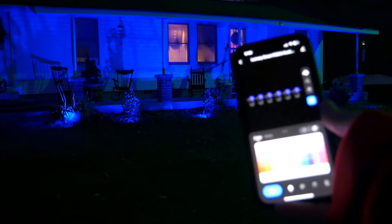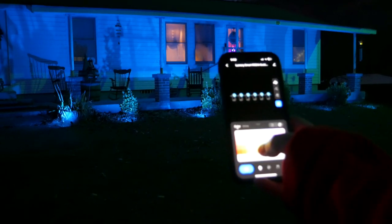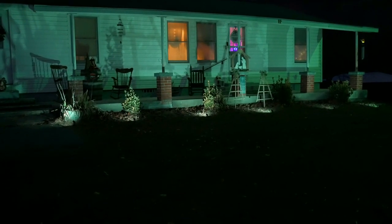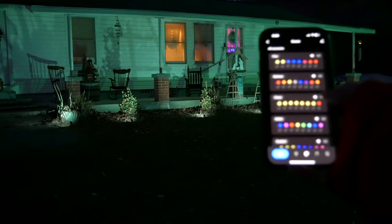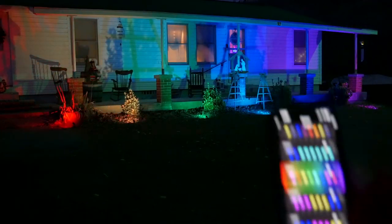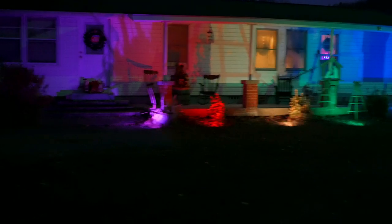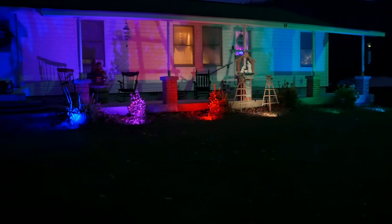And then if you want everything one color, you just pick a color. Here's the color, and it'd be solids. And here's green. What I like most about it is the fact that all these are pre-done, already programmed in, which just makes everything so beautiful. So we're going to do a walkthrough really quick and just let you see the installation and how beautiful it is.